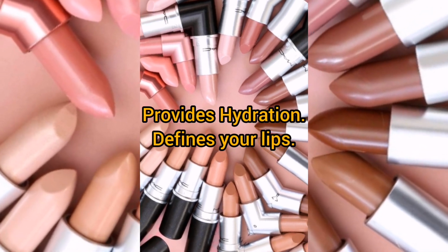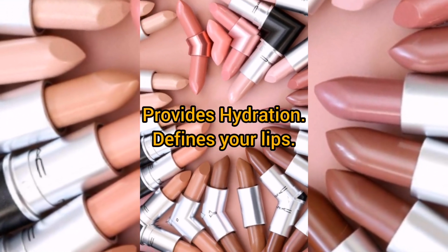Last thing is lipstick. Lipstick provides hydration and defines your lips.